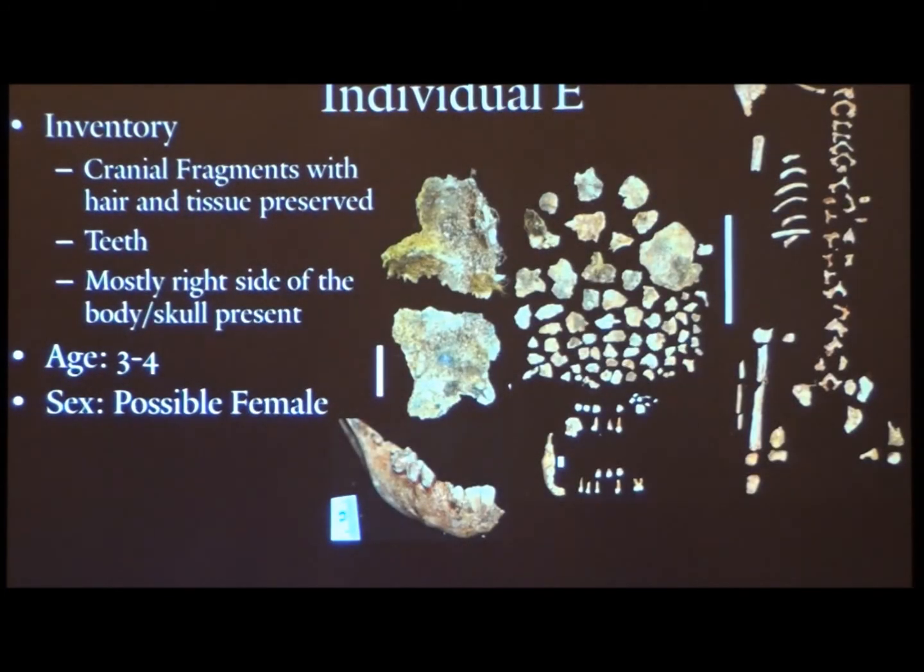Individual E is our most well-represented juvenile skeleton. It looks very fragmentary, but really, considering it's a child, it's pretty complete. Lots of cranial fragments again, and this mandible through here, a decent number of teeth. Hair and tissue again, and it's a little bit lighter in color than the others. Based on dental eruption, age 3 to 4, and then possible female based on the shape of the clavicle.